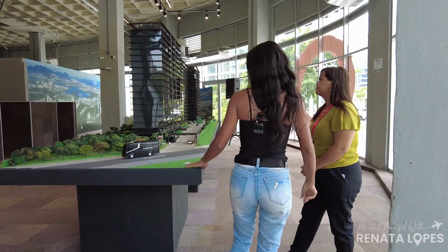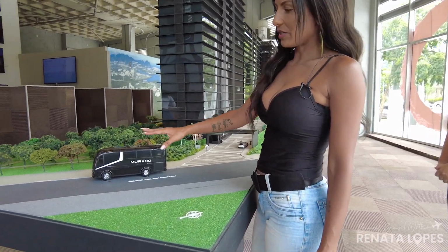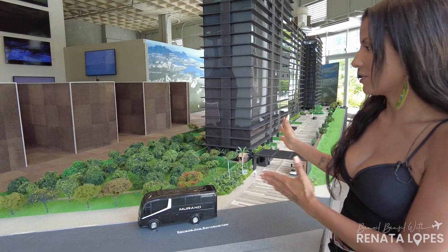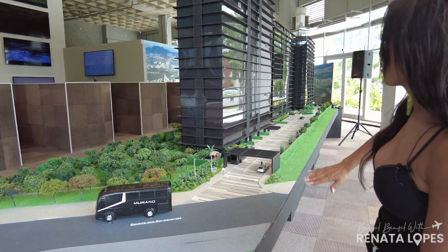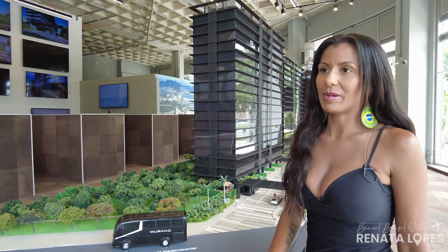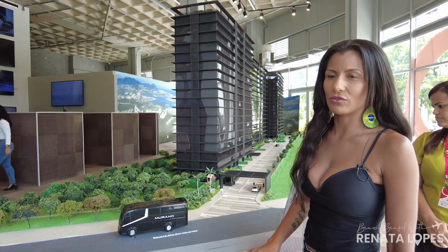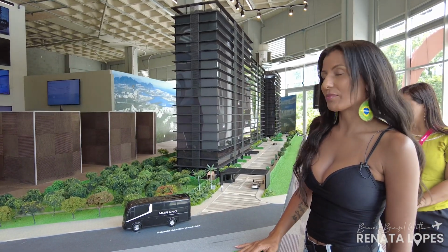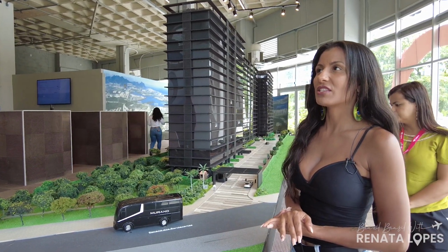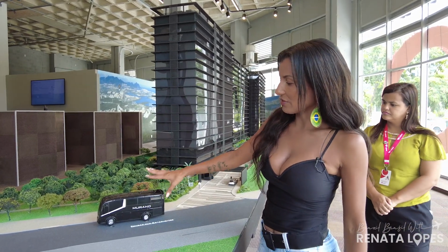Come look, watching this. Here, this bus, it's the bus from the condominium. All this area, it's 3 buildings. So they have apartments with 2, minimum 2 to 3, 4 bedrooms. In the beginning of the price, let's say 1 apartment with 2 bedrooms for 370,000, very good.